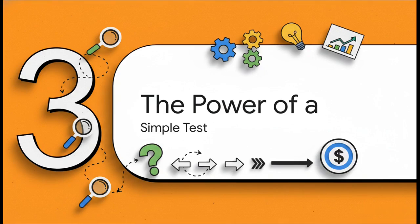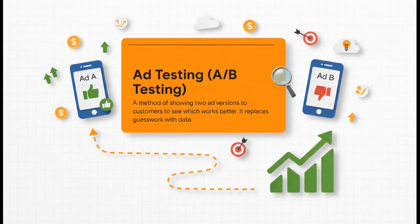And it all comes down to the power of a simple test. You've probably heard this called ad testing or A/B testing. It sounds technical, but it's not. It's really just a simple method where you show 2 different versions of your ad to customers to see which one works better. That's it. It replaces all that guesswork with real, actual data.